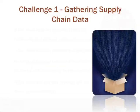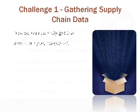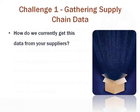So gathering the supply chain data. How do we do this? How are we currently doing it from your suppliers? And are your suppliers participating? Do you only have your top tier? Maybe the top 10 folks that are working for you? Or is it every single one of your suppliers that are getting in? They all pose the same risk.